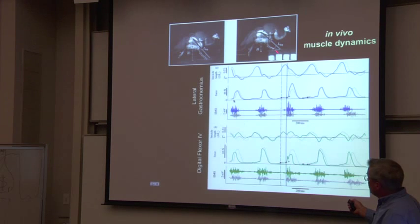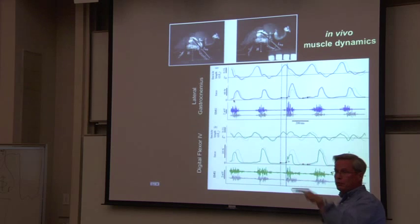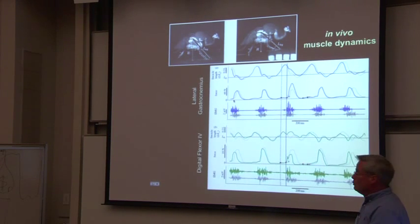And it's important that the muscle is generating more force, because, as we saw previously, when the bird steps up on a step, the muscles have to do more work. So this extra force increases the work that can be done, and overall the net work that is produced goes up. The digital flexor is more complicated.